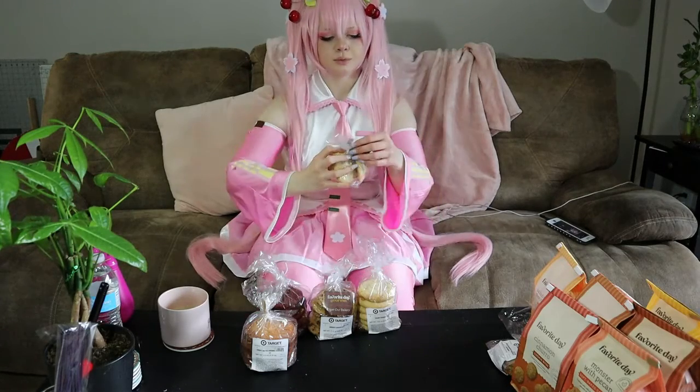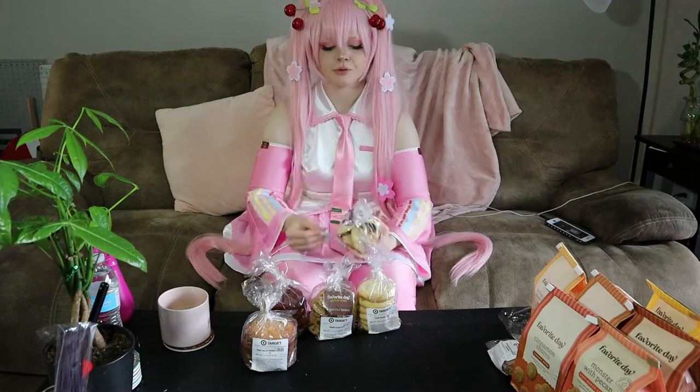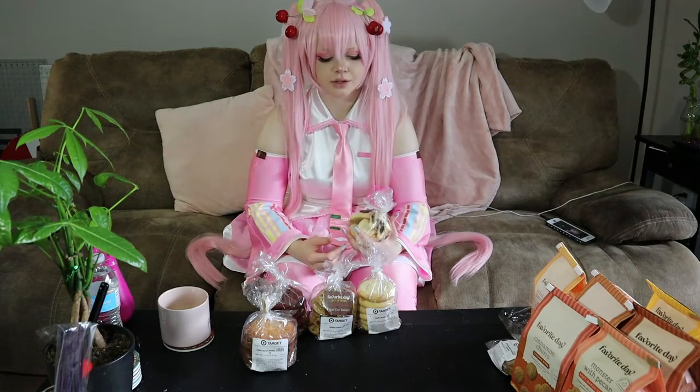Raspberry filled shortbread cookies, okay? I don't really like fillings and stuff, but we will see if these are good or not. Ooh, very strong raspberry smell. The raspberry filling in there is way better than I expected. I thought that it would taste more like a jam, but it actually tastes like raspberries, not artificial. It tastes pretty good actually. It's soft and buttery, and the filling is very nice.